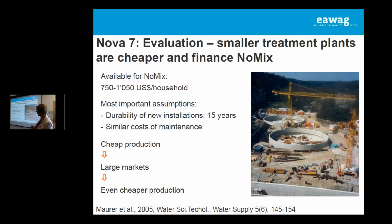What we did was very simple. We said, if we do not need the advanced nutrient removal at our treatment plants, but can stay with simple biological treatment, we would have up to $1,000 per household to invest in urine separation. And with some assumptions, and with the assumption that if we could really get this onto the mass markets, produce a lot of toilets, they would not have to be much more expensive than present ones, there would be the possibility to do this as cheap or even cheaper as what we are doing now with nutrient removal.